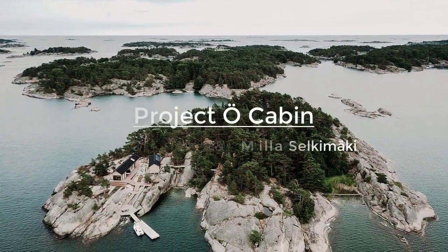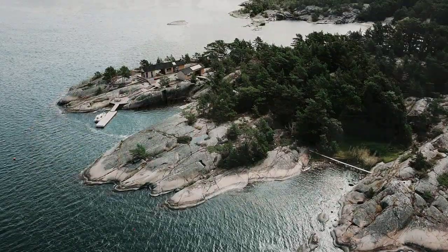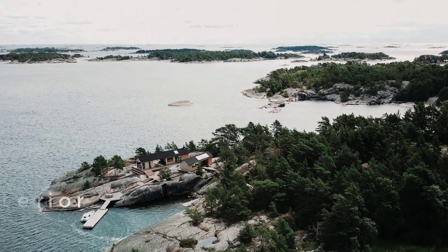Located on a 5-acre island on the edge of Finland's Archipelago National Park, Project O, where O means island in Swedish, is a self-sufficient two-summer cabin house. There are living spaces and bedrooms, as well as a workshop and sauna.